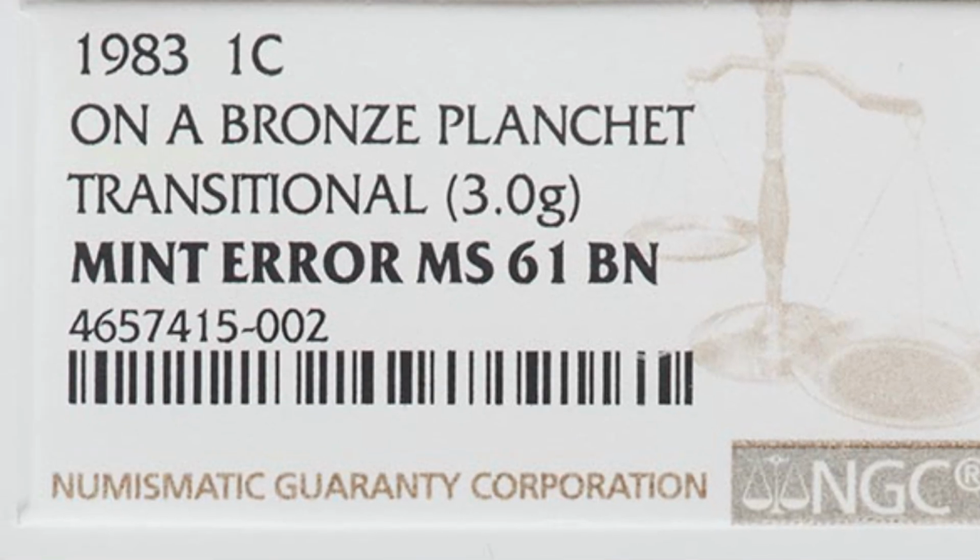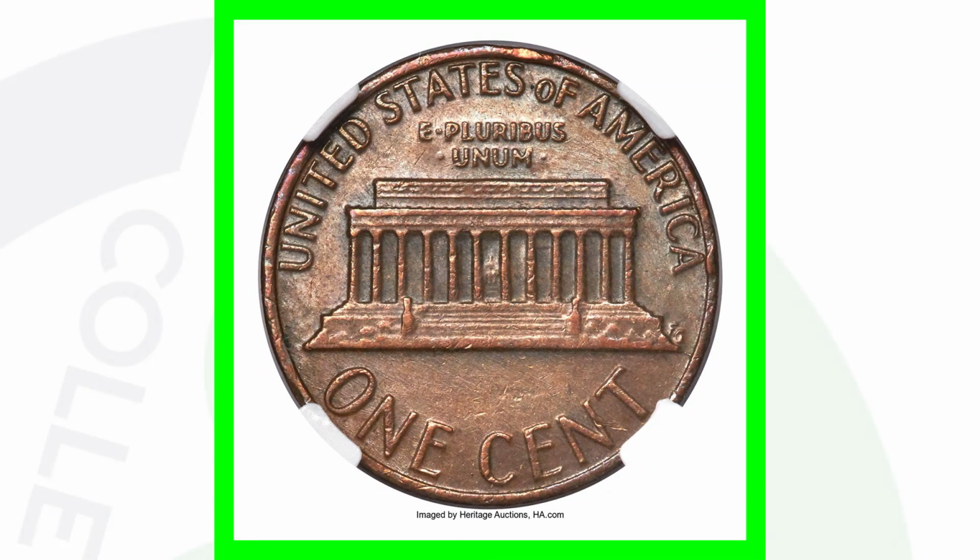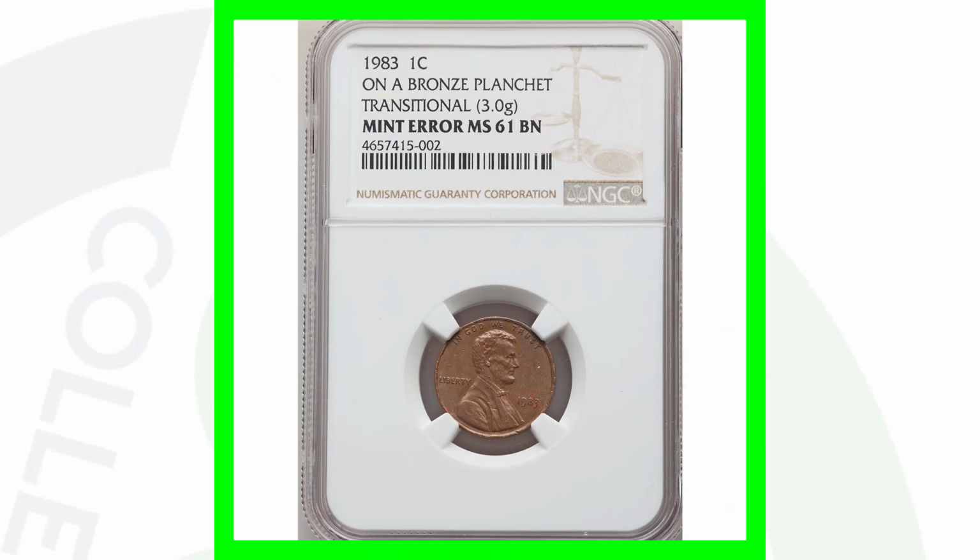However, the 1983 Lincoln Cent design here was struck onto that planchet that weighs 3 grams. It would weigh 3.1 if it wasn't all nicked up and scratched up and lost some of its weight in circulation. But wow, look at that. Imagine how many times this coin got passed up in circulation and people had no idea that this coin would sell for over $3,000. That's right.